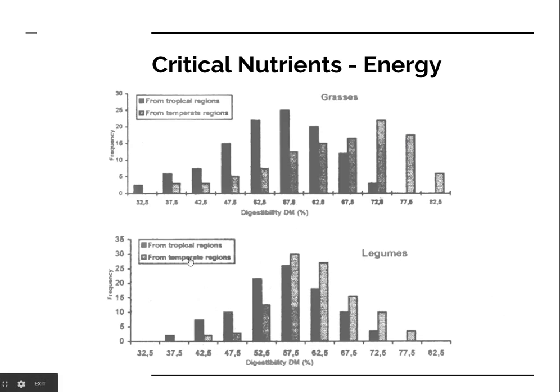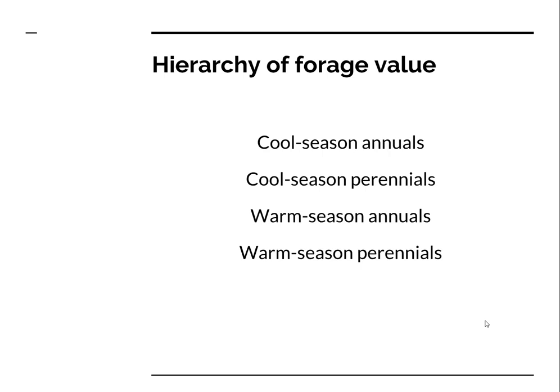The bottom panel is legumes from tropical and temperate regions. Same thing. You don't see as big a difference in legumes, but there definitely is a tendency for C3 legumes to have greater nutritive value, greater digestibility here than C4 legumes. Not as dramatic as in grasses, but still that relationship is still there. So I think it's interesting and good to think about ranking some of these different types of forages.